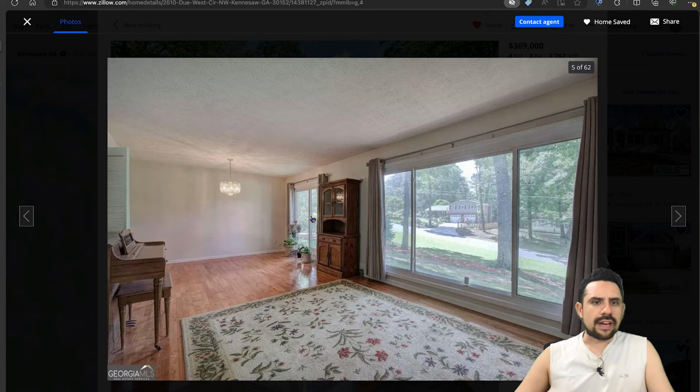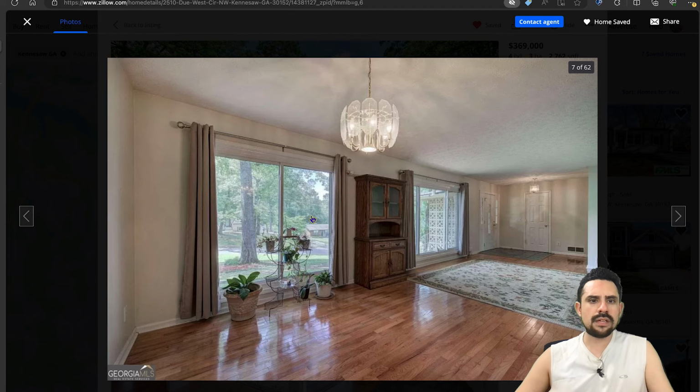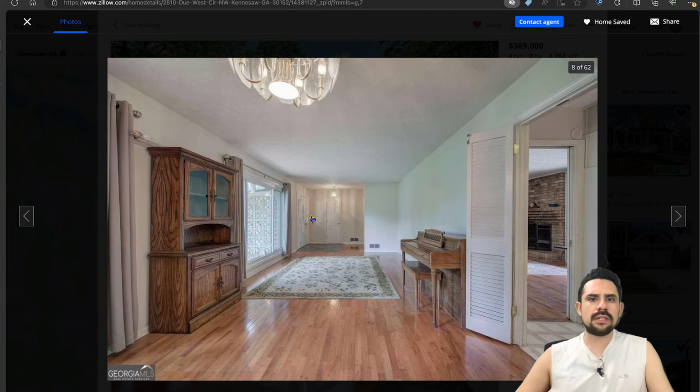Another different angle. Love the natural lighting. Pretty straightforward layout in this living room. Another angle of the living room, same room, another angle. They really like their living room.